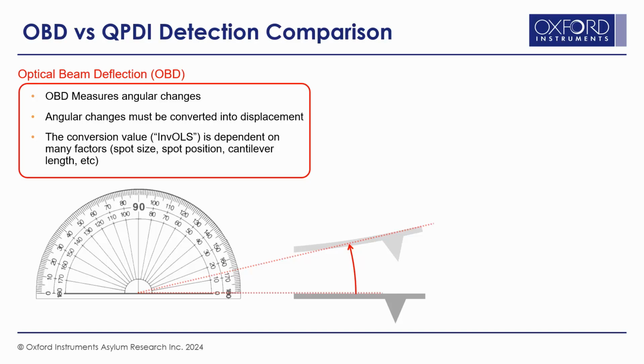But the other perhaps more important point, which you'll see in the later slides, is that there can be angle change with no tip displacement. So the problem with OBD is that because it's looking at angular changes, we can't distinguish between a real angular change that's due to something we're trying to measure and an angular change that's due to just an artifact or some other phenomena. And so OBD will just look at the angular change and say the tip displaced a certain amount corresponding to whatever that angle change happens to be.